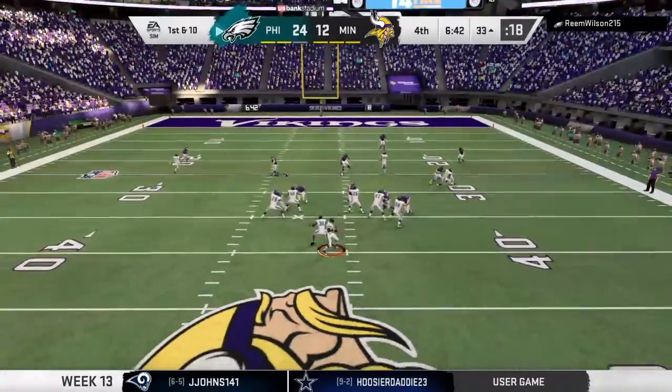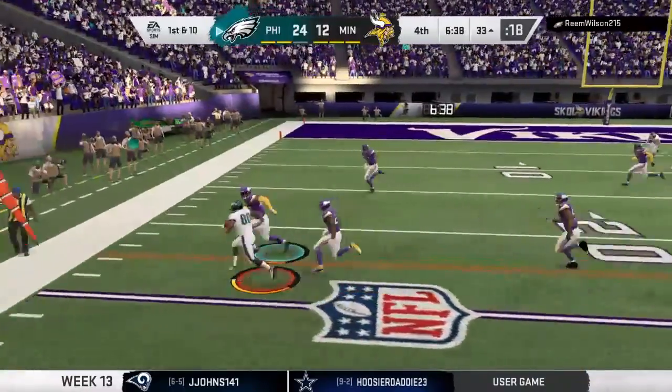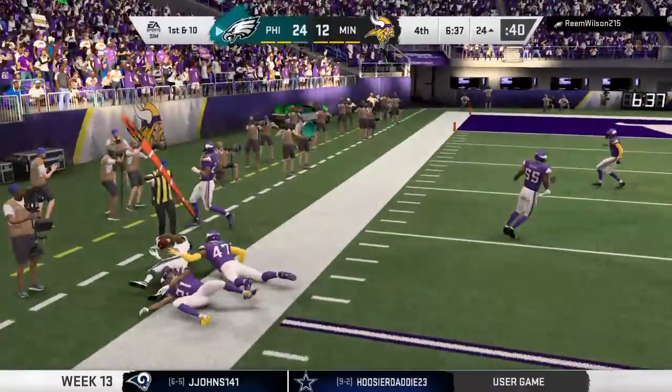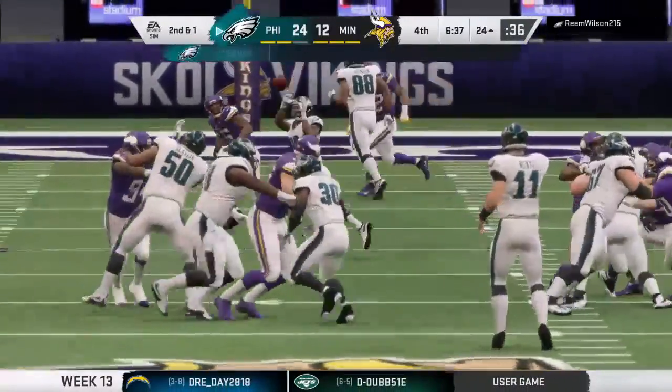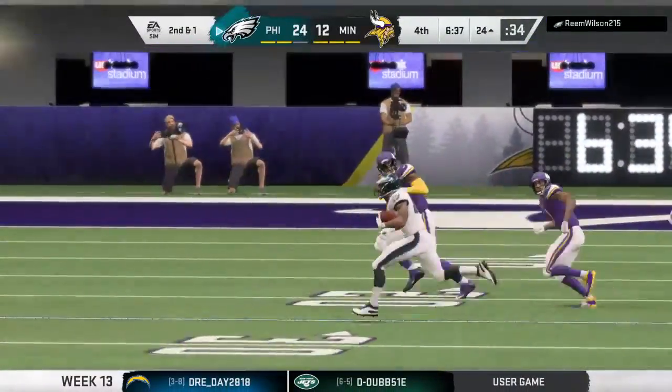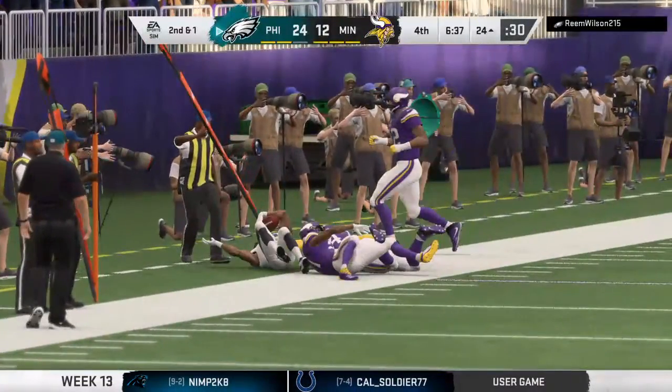Now Wentz. Firing quickly here, and that's complete. Give him 9 there on the first down completion. Another nice pickup through the air, and I think a lot of people might expect them to run the ball in this situation, Brandon, but with this lead, they're electing to throw the football.